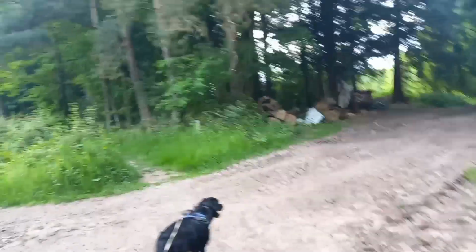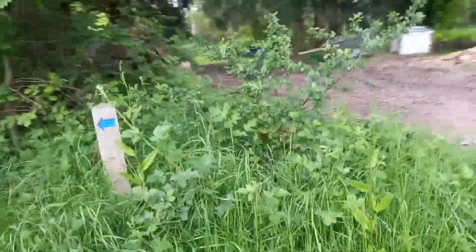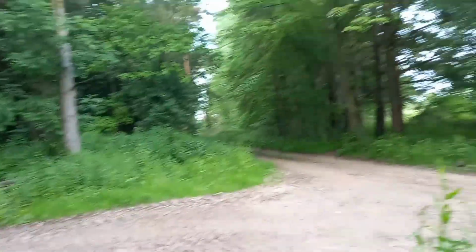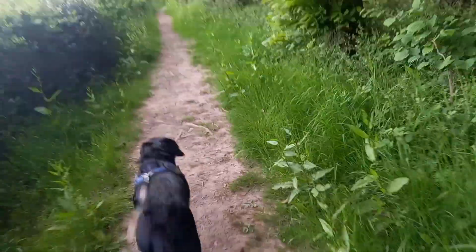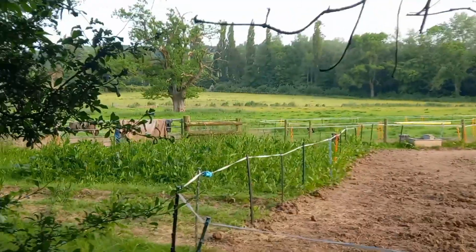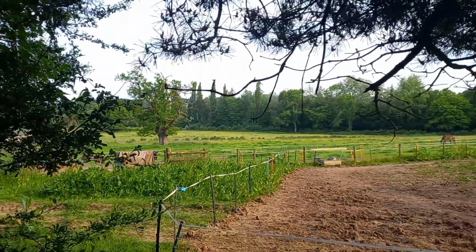Don't see any more yellow ones. There's a blue one. And a big arrow on. Must be this way, Otis. We're still looking out for this old chapel. Still no sign of this chapel, but hey ho. Some lovely horses. And we've certainly taken a roundabout route because we were just over there at Clytha Park. Okay. Come on, little fella.